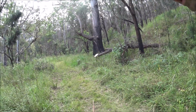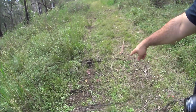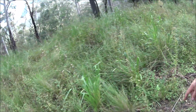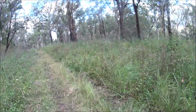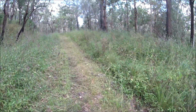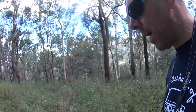1847, they used to build these corduroy roads where they lay the logs down. So this is what's left of the corduroy design road from 1847. All these trees they'd lay across the road and then build it up on top so the wagons could come through.